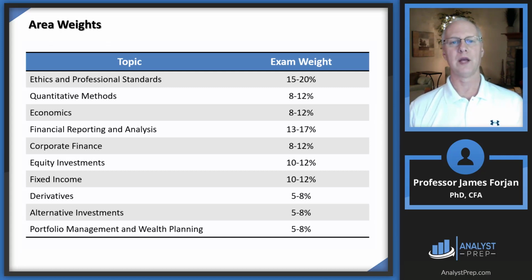Here are the area weights. And the fascinating thing about these weights is that all of them seem to be relatively low. I mean, look at this.